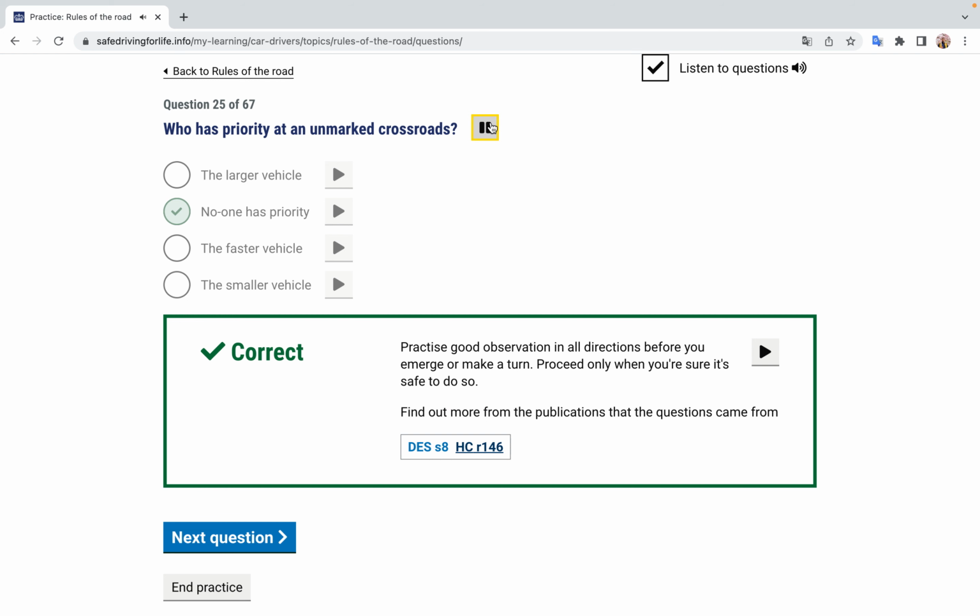Who has priority at an unmarked crossroads? No one has priority.